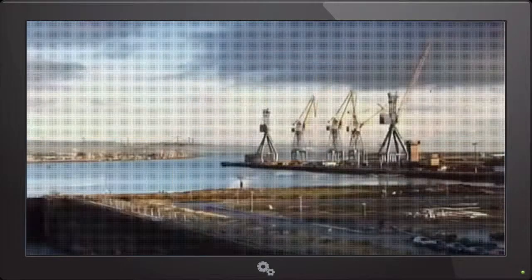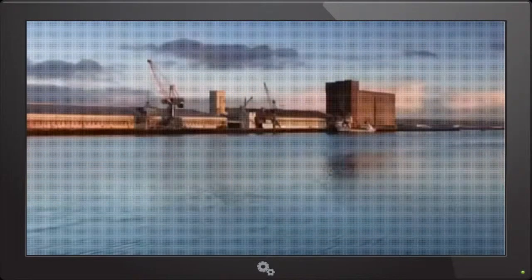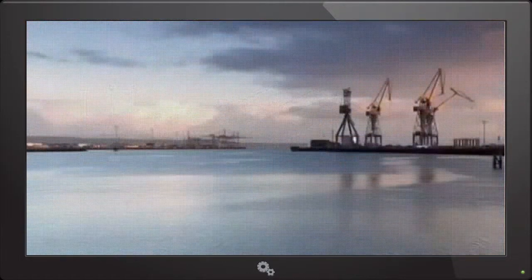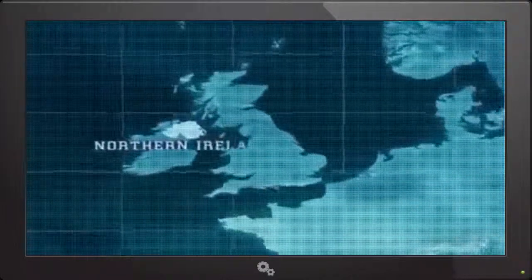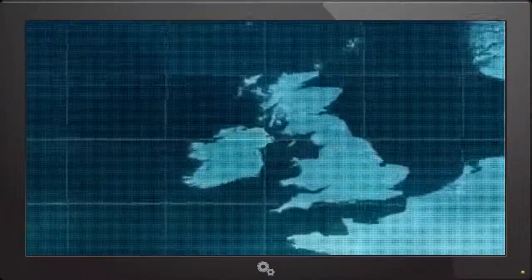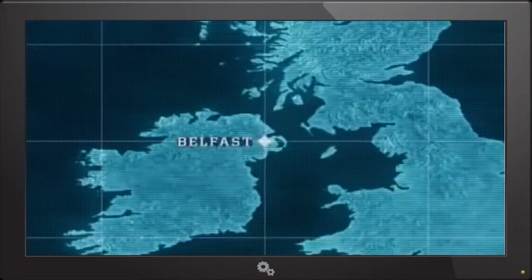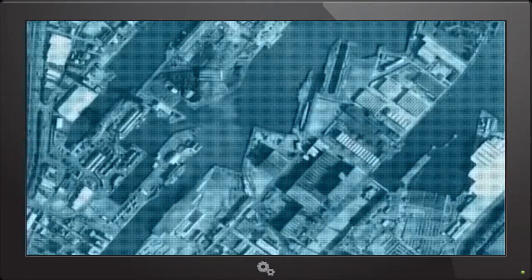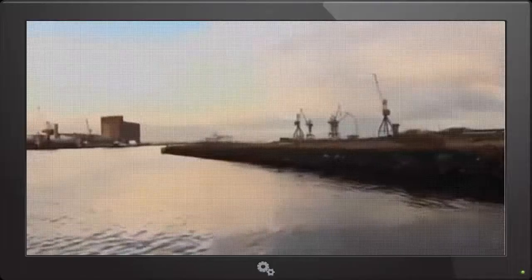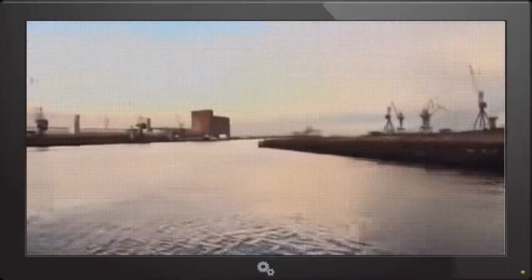The Titanic was built here in the Harland & Wolff shipyard in Belfast, Northern Ireland. At the time, Belfast was one of the busiest ports in the world, handling goods from across the British Empire. But the port of Belfast hadn't always looked like this. At one time, the city didn't have a natural harbour big enough to accommodate a ship like the Titanic.